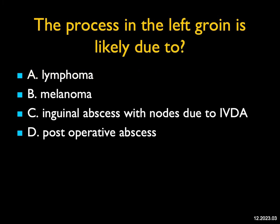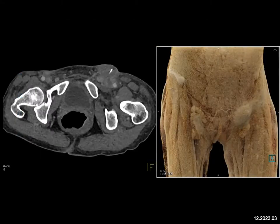The most likely diagnosis in this case, in this patient with something going on in the left groin, is, when you look at the images, there are nodes and induration in the right groin. The left groin has bigger nodes, more induration, and this little needle tip. Okay, that's the answer. What gives you a needle tip? It's a broken needle. I guess maybe there was a surgical procedure being done, but with big nodes, and you can see them very nicely on the cinematic.